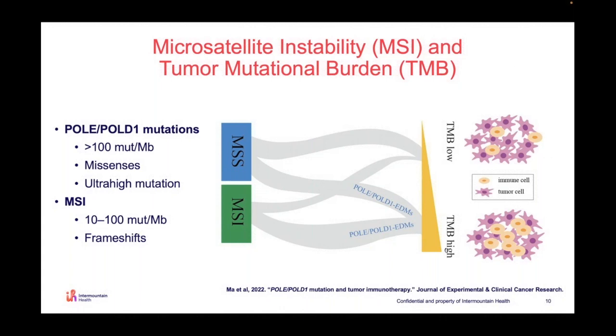They can be associated with MSI stable or microsatellite instability, or you could just have a high tumor mutational burden. So they can merge. You can have a mix and match. And what we're finding is that with POLE mutations, they're usually associated with upwards of 100 mutations per megabase. So it's an ultra mutator.